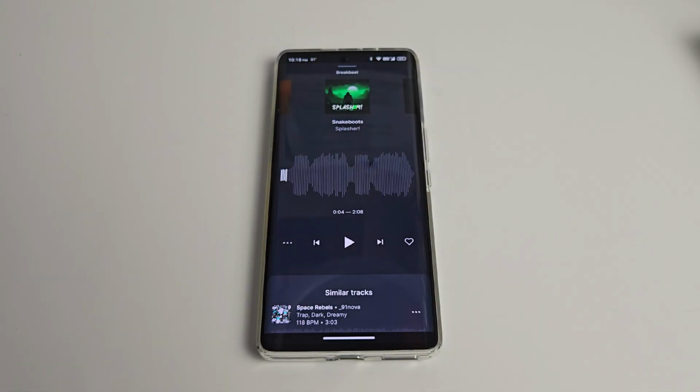So the NUU B30 Pro does have a set of stereo speakers, but you do not have any support from Dolby Atmos or anything like that. So you're not going to have any sort of special effects when it comes down to equalizing music other than the stock equalizer. So let's go ahead and take a listen to the speakers of the NUU B30 Pro.